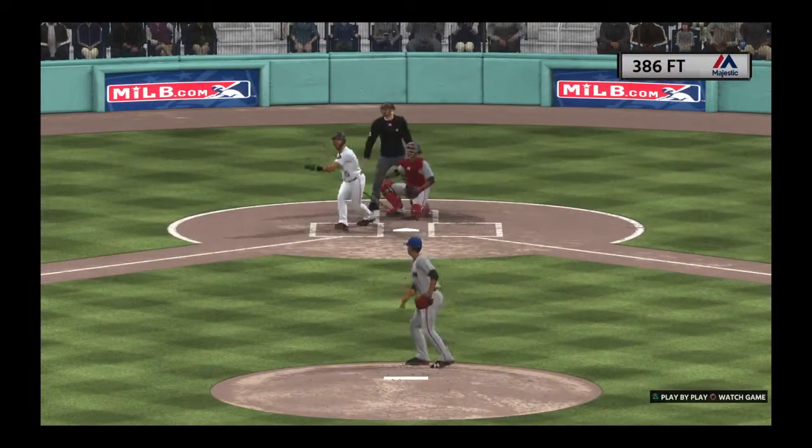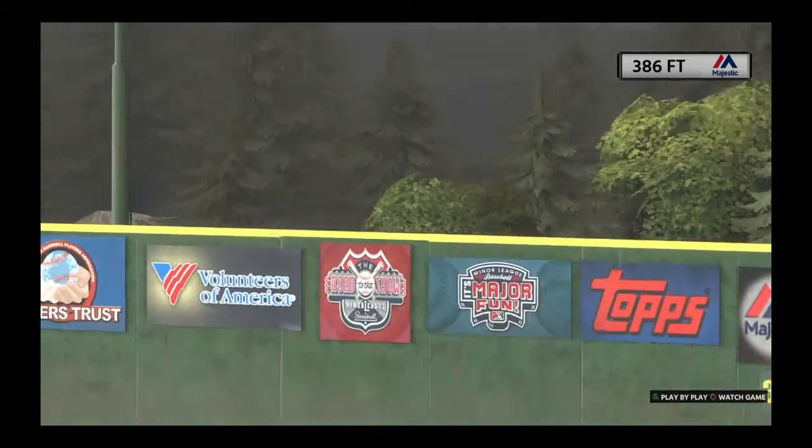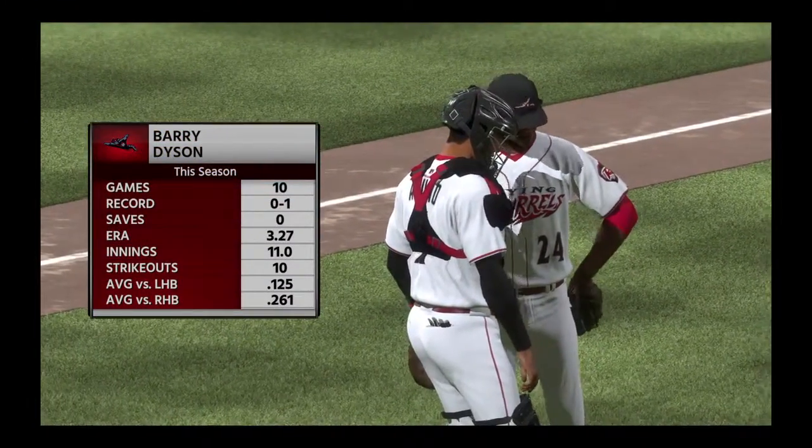Wow, that's what a pitcher gets for not putting what he thought was a bad call in the rearview mirror. I think he was still fuming and didn't get the pitch where he wanted it. The result? A reason to be even more mad. Barry Dyson takes over to start the 6th inning on the mound.